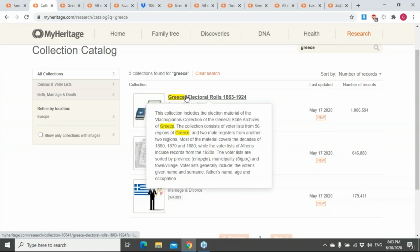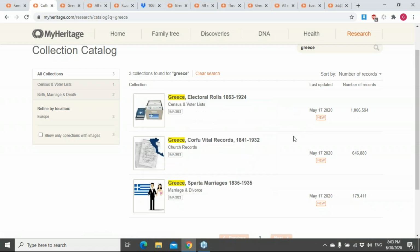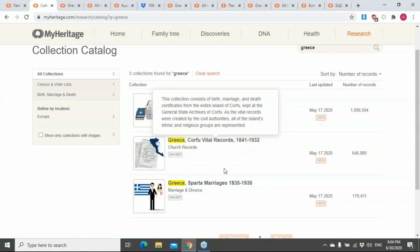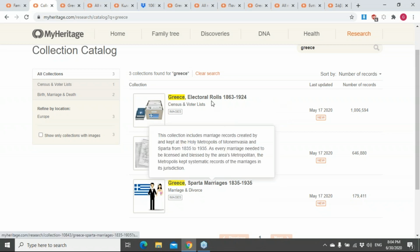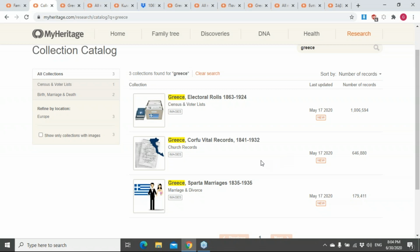So here you can see Greece Electoral Rolls. These are voter lists from 1863 to 1924. Then Corfu Vital Records, 1841-1932, and Sparta Marriages, 1835-1935. So if you know that you are particularly interested in one of these collections, you can just open one of these links, and this will take you to the relevant database.